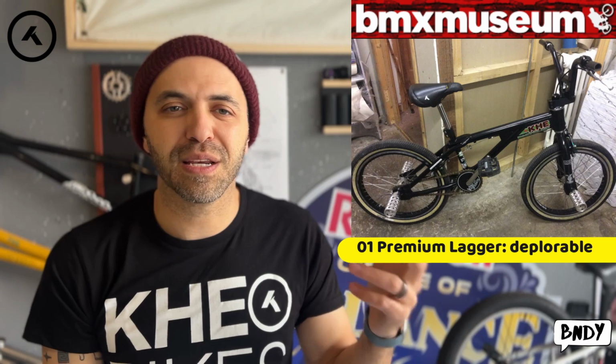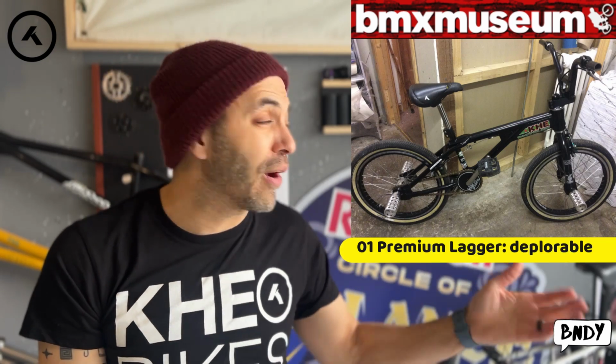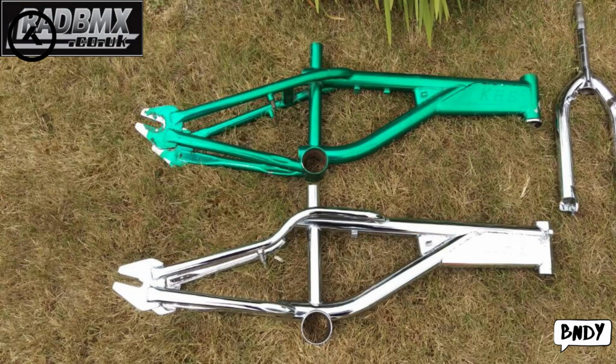But one thing I do not condone is drilling holes in your frame. Don't do this. So this OG Premium Lager rode out till maybe about 01 with various frames and complete iterations. From the frame standpoint, that gusset pretty much stayed the same and consistent, but it looks like the seat stays dance around a bit. From straight to slope back, platform to smaller platform, this frame was nothing short of revolutionary.